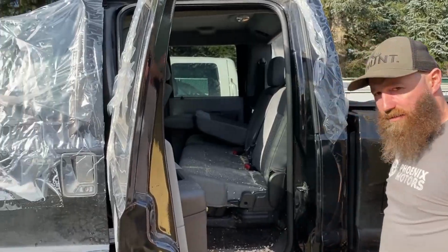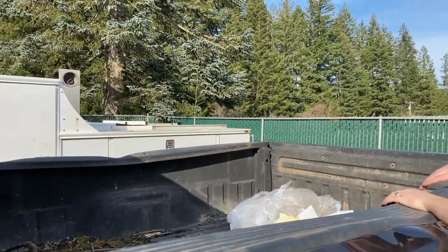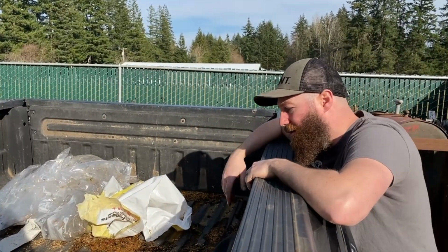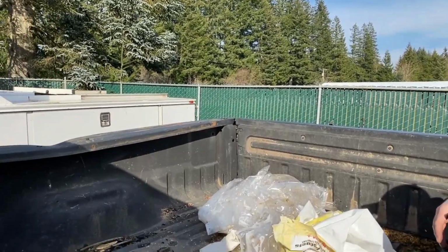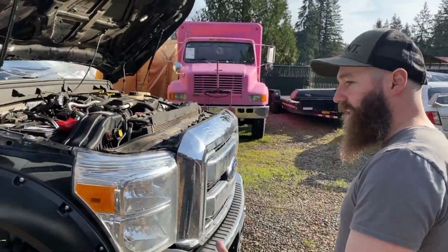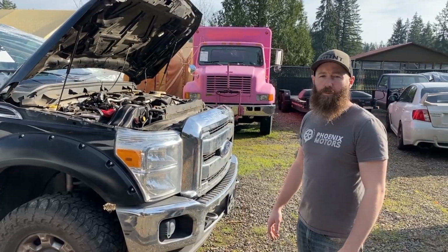Back seat. So here's some of the sawdust and some of the glass, which I suspect is from the back window. Coming back around here, something definitely smashed this bed up pretty good. Kind of went down there and a couple dips on that side. Then you see all the remnants of the sawdust. There's a chunk of wood there. And then I'll have this whole other front clip of a truck, and I have some plans for what I'm going to do with that too.